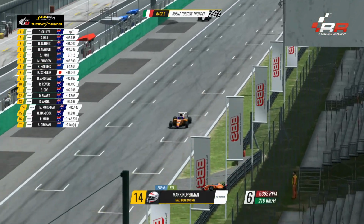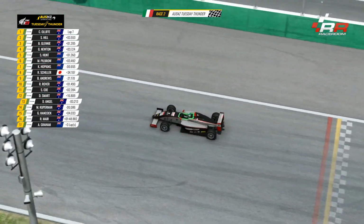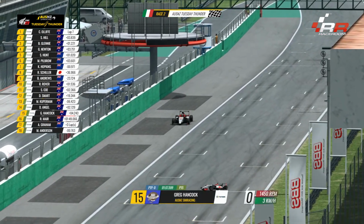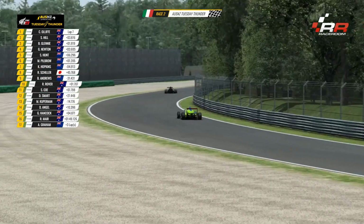Picking there that maybe Greg Hancock's run out of fuel. Just watching that footage, is he going to get there? He needs a push, definitely needs a push. Oh, that's gutting. Get out and push it, buddy.